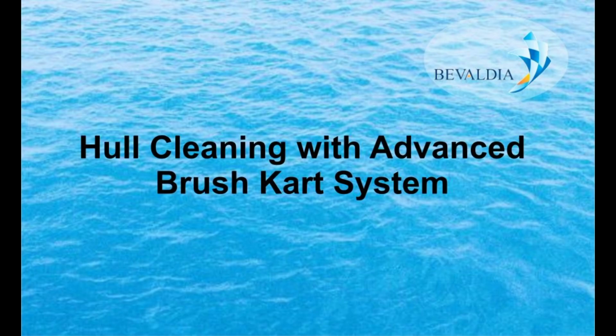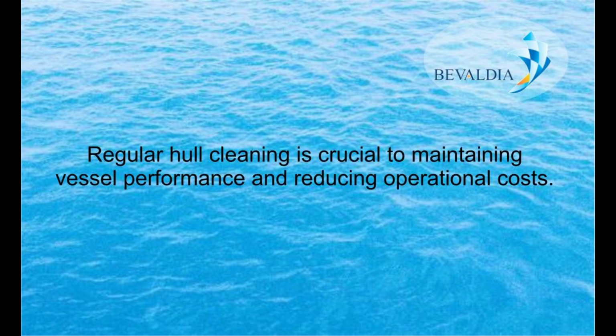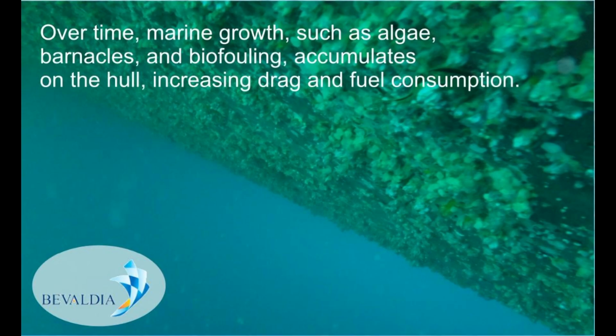Hull cleaning with advanced brush cart system. Regular hull cleaning is crucial to maintaining vessel performance and reducing operational costs. Over time, marine growth such as algae, barnacles, and biofouling accumulates on the hull, increasing drag and fuel consumption.